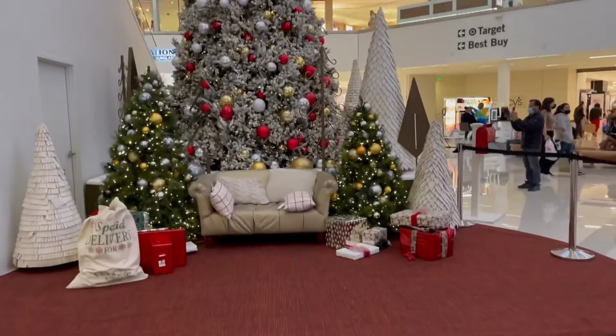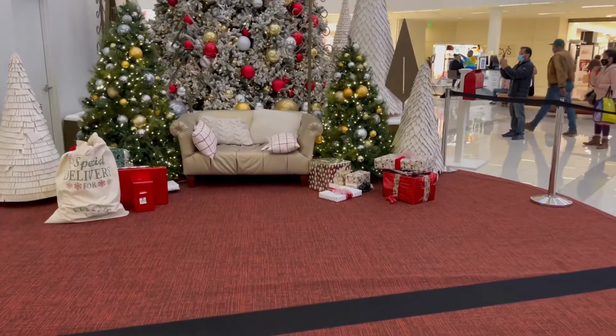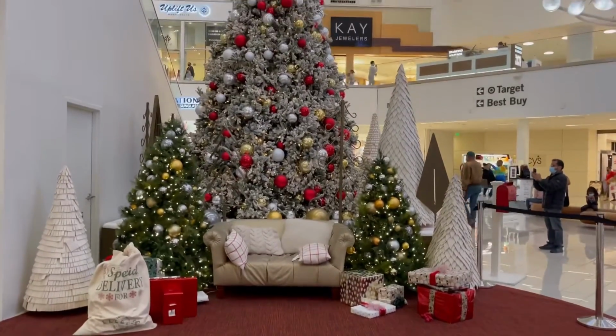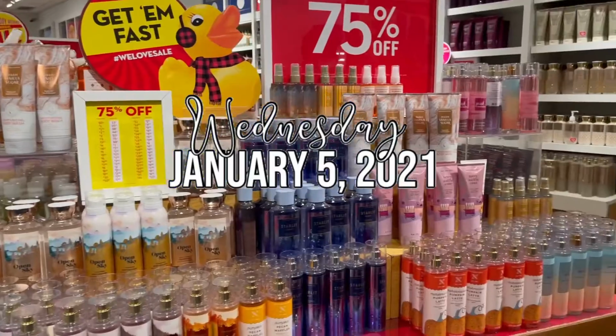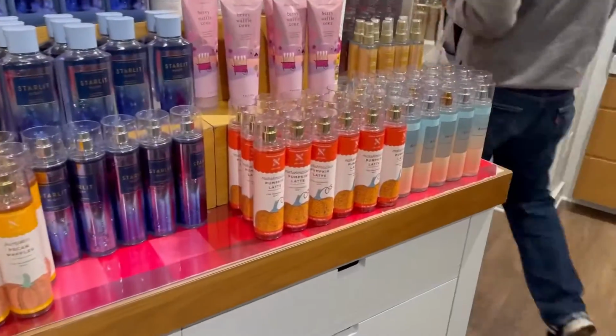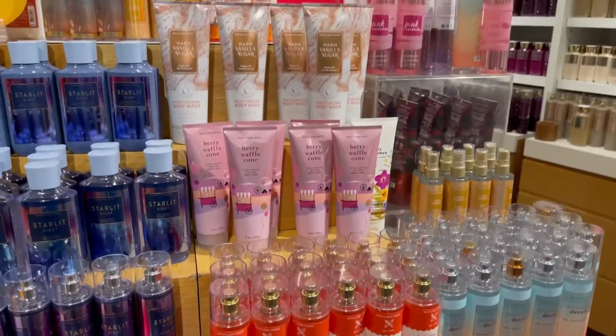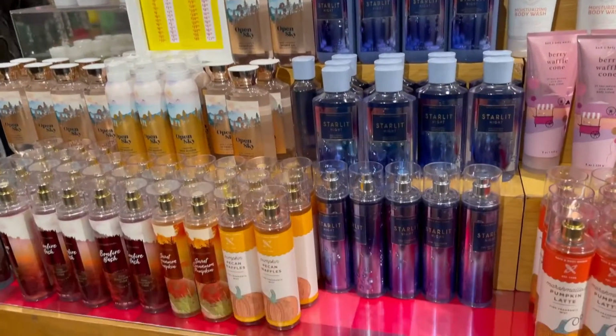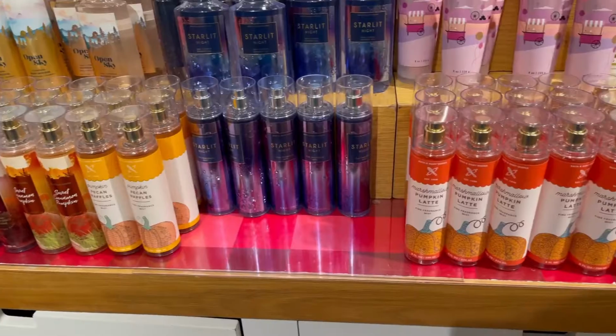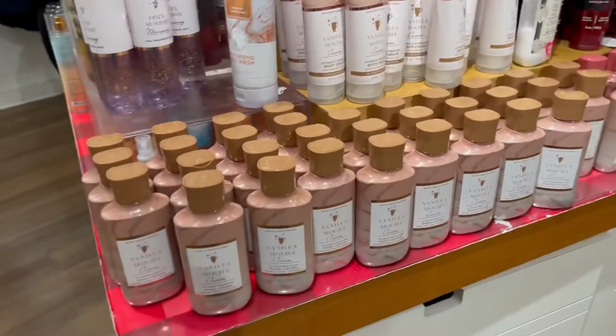And we're gonna move on to the next week, which is week 2 of the semi-annual sale. When I went back to Bath and Body Works, I went to the same one I went to previously, and I'll just show you guys what they had and how stuff changed. So on the 75% off table, they had a lot more than they had the last week. They had the warm vanilla sugar moisturizing body wash on sale. The Starlit Night went on sale for 75% off.